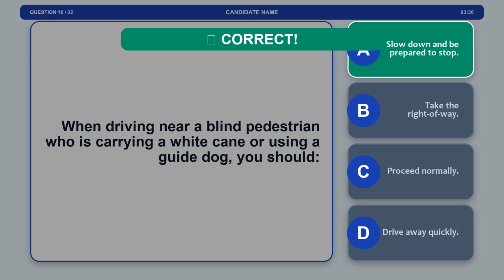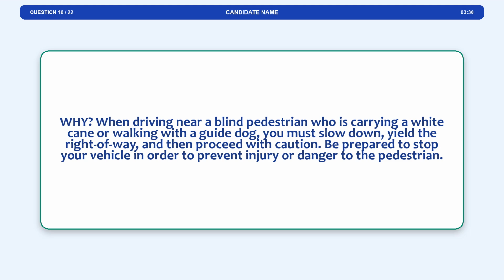The correct answer is option A, slow down and be prepared to stop. Explanation: when driving near a blind pedestrian who is carrying a white cane or walking with a guide dog, you must slow down, yield the right of way, and then proceed with caution. Be prepared to stop your vehicle in order to prevent injury or danger to the pedestrian.